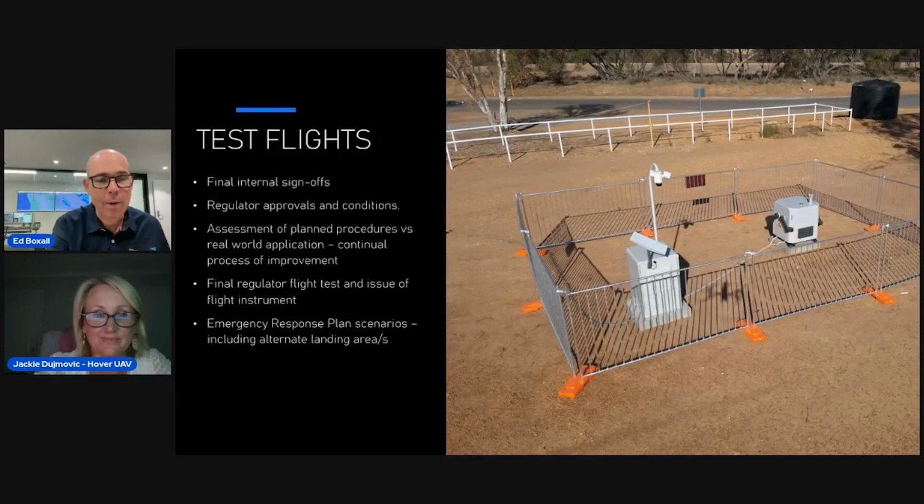And obviously that's where we came back to you, Jackie, and said, hey, look, this is some of the things, and you guys went and rewrote some of the procedures. So I think that the regulator really appreciated that, because they believe in this continual improvement. And again, like I was saying before, they are learning a lot from us, as well as us taking advice from them.